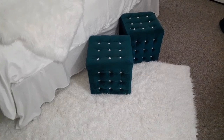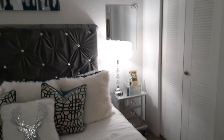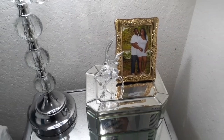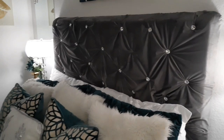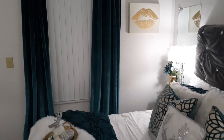And my husband's side is the same, you know, same thing on his side, just a little bit different, just a picture of him and I over here, and I do have these acrylic reindeers on each side of the bed. This is pretty much it. Oh, and that canvas there came from, I think, Burlington, with the lips on it. That came from Burlington, so this is pretty much it.